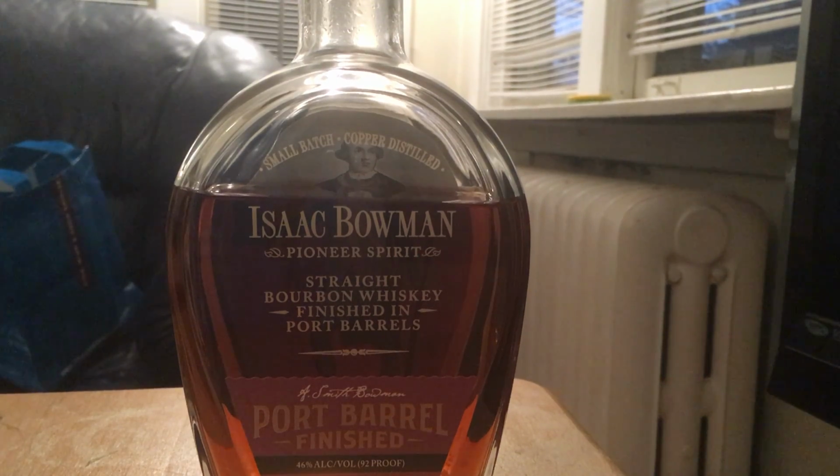All right, let's take a look at possibly my favorite port finish wine I've had. Port finished wine? Port finished bourbon, okay? I'm still tired, okay? Excuses. Yeah, this is also not including Thomas S. Moore port finish, because I haven't had it, so I can't include it. That being said, let's dive in.